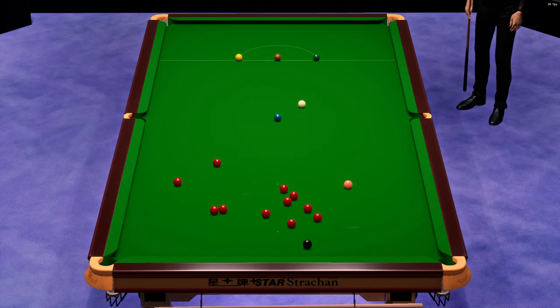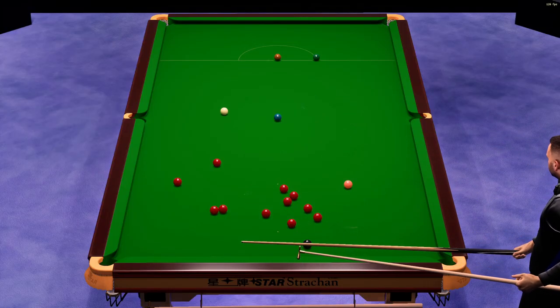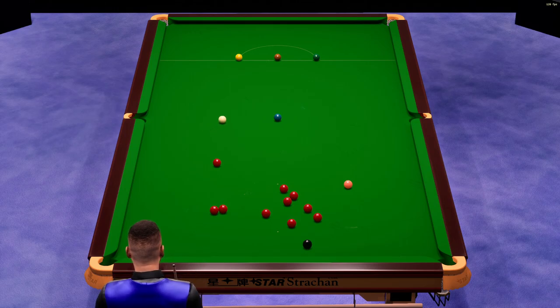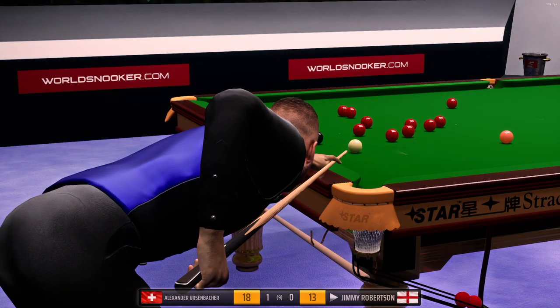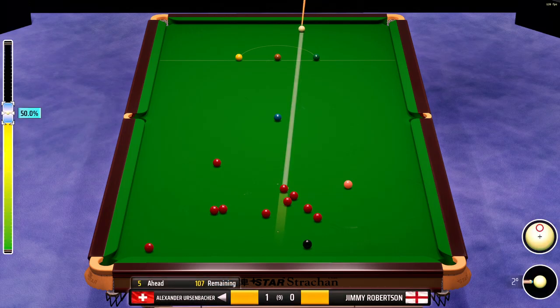Great cueing there. 1. Three. This is tough. What a beautiful pot that is. Four. I'm not sure what happened there. Nine. Jimmy Robertson, 9.